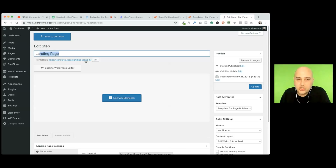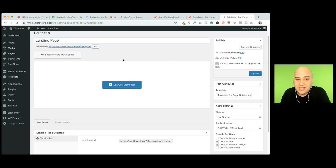Okay. And then you have full control over the link. And in our geek speak, we call that the page slug. So I can click here, and it doesn't have to be named landing page 5. It could be named whatever, amazing ebook. You can have full control over that. And obviously you see that this is done in Elementor.